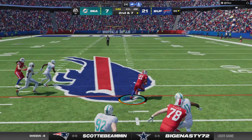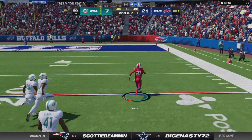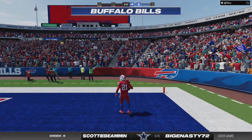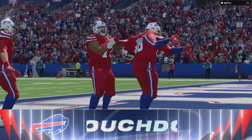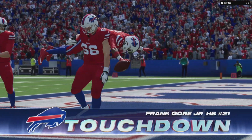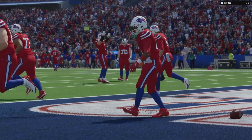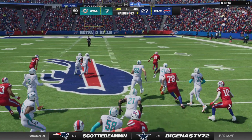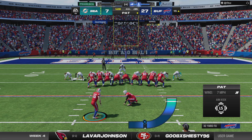Here's a handoff out of the gun. Loose inside the 30. Inside the 10. And all the way home for a Bills touchdown. A big play there with his 2nd touchdown of the afternoon. And the Bills look like they're going to get back in the win column as they extend their lead here in this 4th quarter.